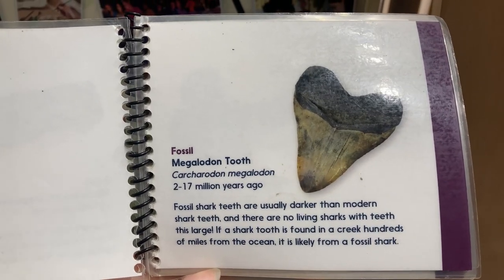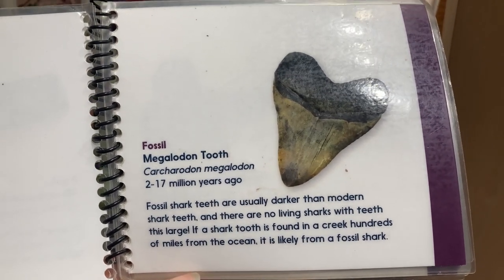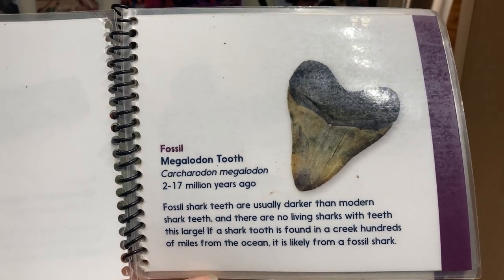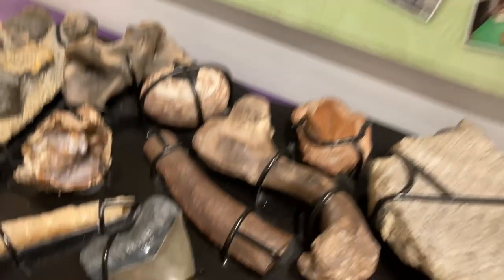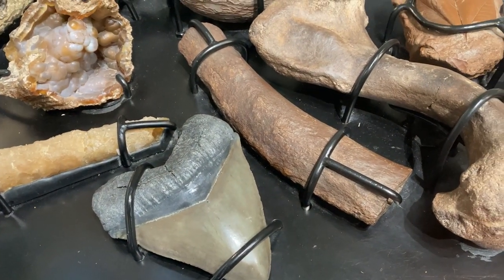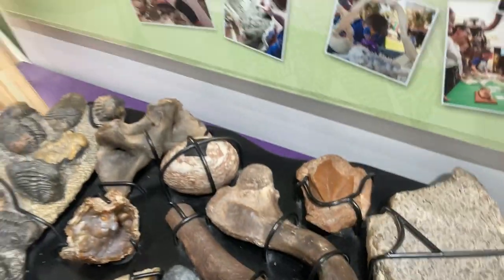Fossil shark teeth are usually darker than modern shark teeth, and there are no living sharks with teeth this large. If a shark tooth is found in a creek hundreds of miles from the ocean, it is likely from a fossil shark. So there's no shark teeth now this wide? Nope. They're tinier, smaller. This is the largest.